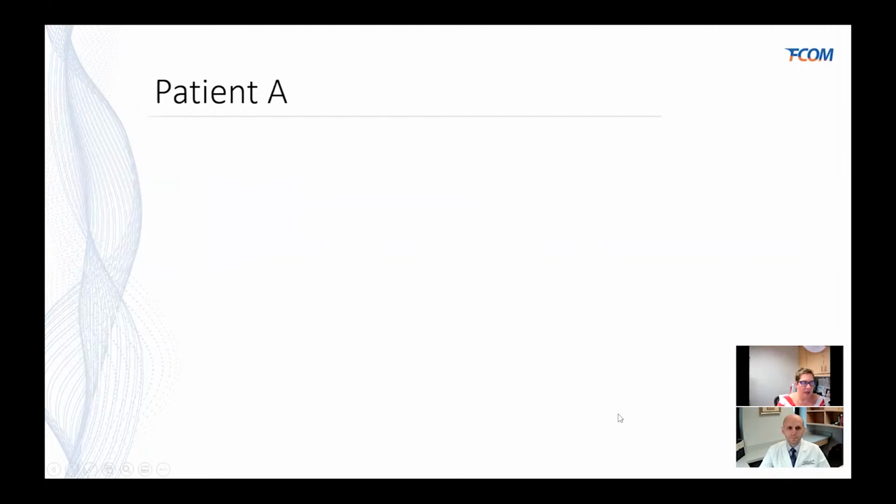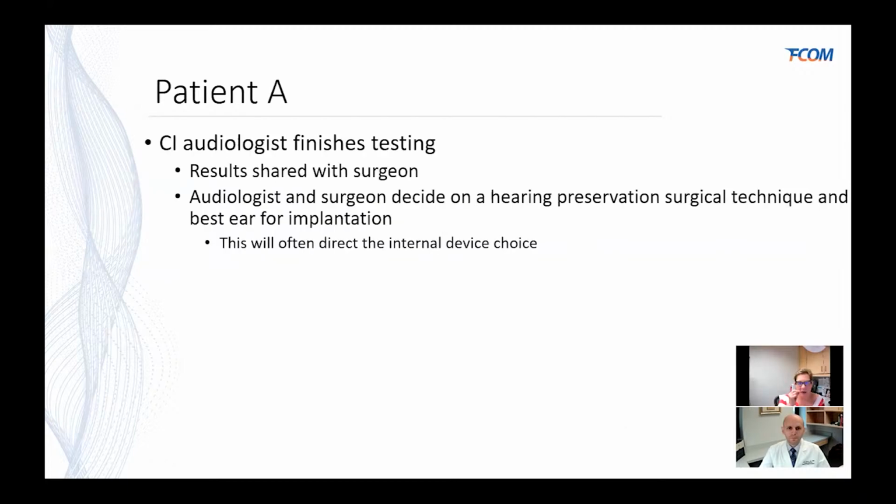So here we have patient A going on. So we finish his testing. We walk over, as Dr. Gantz said earlier, we do a lot of our discussions in real time. Our patients are here all morning. Our cochlear implant evaluations involve, you know, they come at 8:30 and they typically are done about 1. And so at this point, we have the testing done. We've talked to the patient about their expectations, their hearing history.